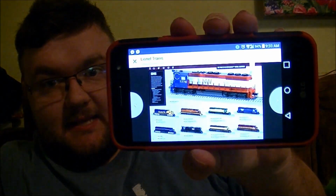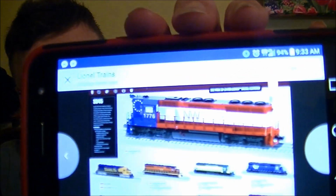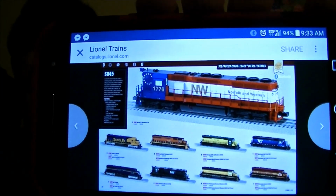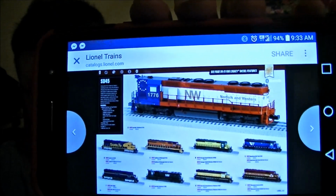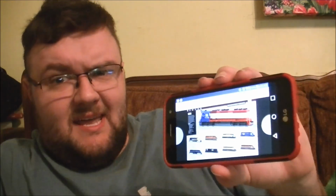Now we move on to something that's really exciting me, and that is the Norfolk & Western 1776 Bicentennial SD45. Now, this sucker is really, really cool, and I did not expect to see this in the catalog, so I'm considering it. However, I'm a little hesitant on buying it, because Lionel has been messing up a lot of their diesel paint schemes as of lately.